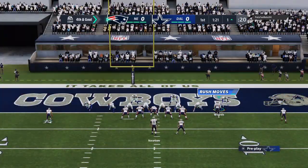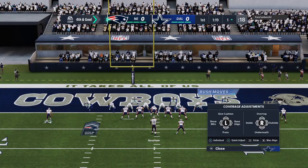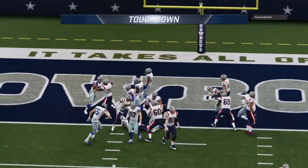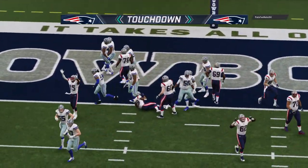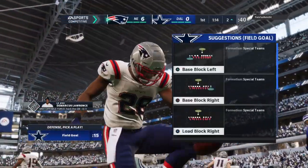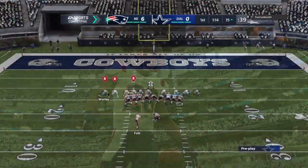The offense is going to stay out there. We'll see what the play call is. They need to find the right one here on 4th and goal. The choice. And he is in. Touchdown, New England. James White taking it in. And the Pats have taken the early lead.